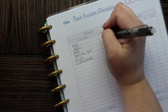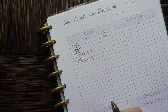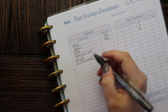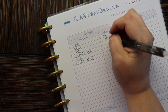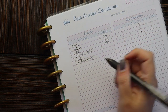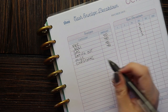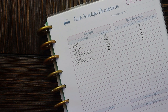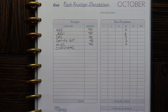So for my husband, we budgeted $40 and we're gonna take 2 20s. Same for myself, 2 20s. And actually all of my spending categories, we did $40 this week. So $40 for gas, 2 20s, $40 for eating out, 2 20s, $40 for miscellaneous, 2 20s. I really wanted to make it as simple as possible for myself this week.